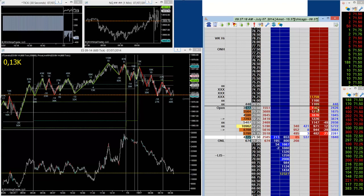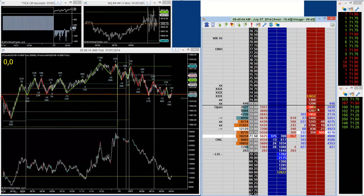Okay, so let's just go to 9:45 and look at the end of a theoretical 15-minute no-trade period. If you'd waited 15 minutes, this is what you'd see. And we do have a very well-defined range. The bottom of the range is 71. The top of the range, not so clear. You could say 72.25 or 72.75 as the top of your range. The range is more D-shaped, which is what you want to see.